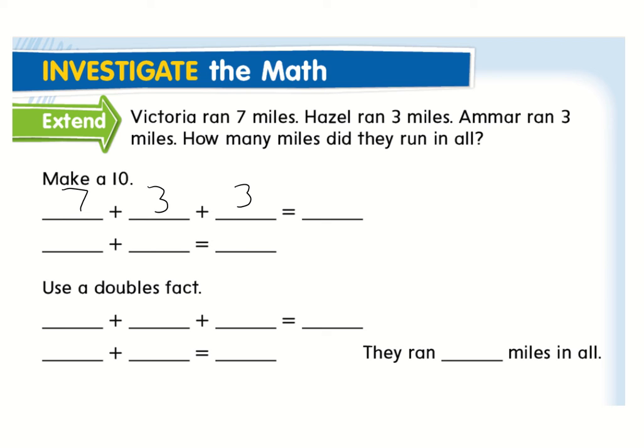Now, when I'm trying to think of my strategy to make 10, I have to look at the numbers that would make 10. And for me, I know that 7 plus 3 equals 10. So if I add those two together, 7 plus 3 equals 10. I'm left with my new problem, which is 10 plus 3 equals what? And if I use my count on method, I start with 10, and then I go up 3. So 11, 12, 13. So I know that 10 plus 3 is going to equal 13.